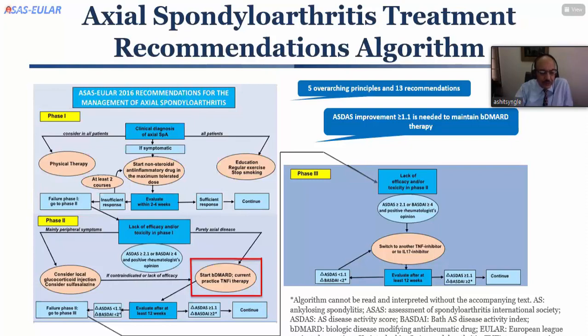If there is a change in ASDAS of more than or equal to 1.1 and a BASDAI of more than or equal to 2, treatment is continued. If the change is less than this, it is considered as a failure of phase 2 and one needs to go to phase 3. In phase 3, next, one should switch to a TNF inhibitor or IL-17 inhibitor. Again, reevaluate the patient after at least 12 weeks, and if the improvement criteria is met, continue with the treatment. If the improvement criteria is not met, again resort to switching.